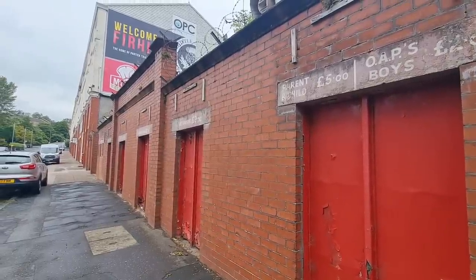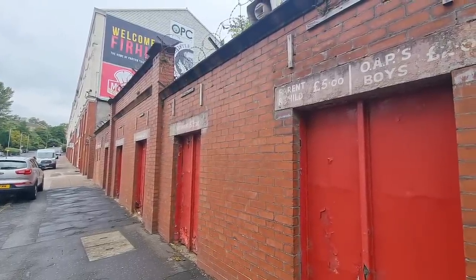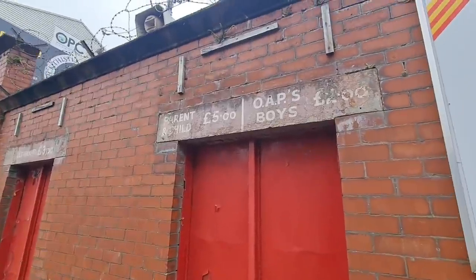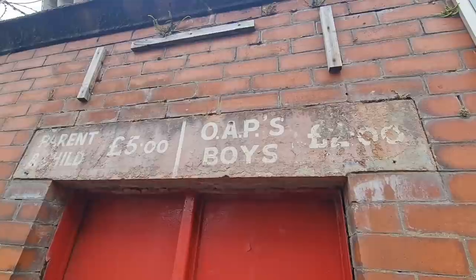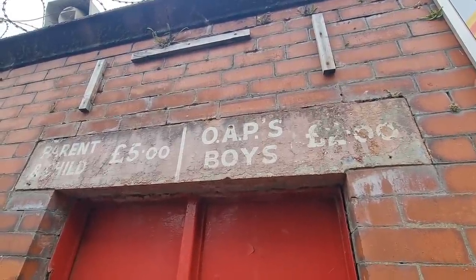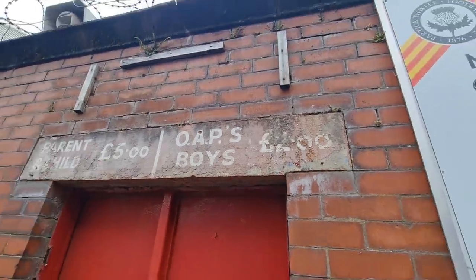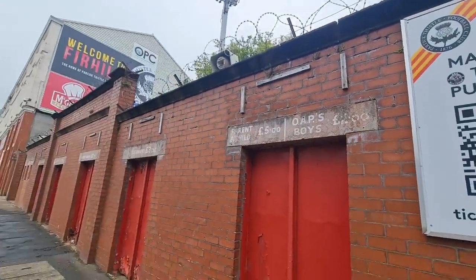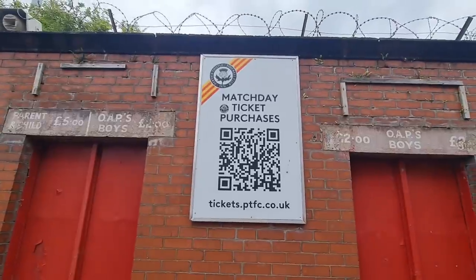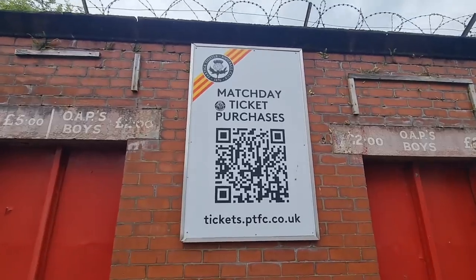Over the years, I've visited so many football stadiums all around the world, and I tell you what, this one could certainly do with some new signs. These signs are probably 1970s, haven't been replaced. You can still see the wood here. But weirdly, they do have this brand new sign right next to it with a QR code where you can purchase tickets.